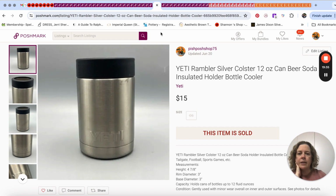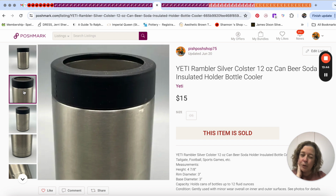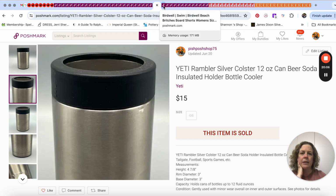Okay, this is Yeti. They call it a Colster. It's something to put your drink in, like an insulated koozie, but we're not going to say koozie because that is proprietary. Anyway, they call it a Colster that you can put your beer bottle in and then hold on to it and keep it insulated. We sold that for $15. We took a low offer on that one. We've sold them before for $20, $25. I don't know, this was an older style or something like that.